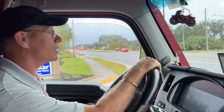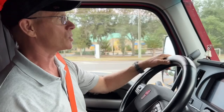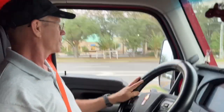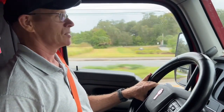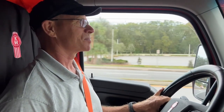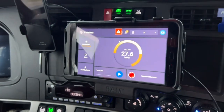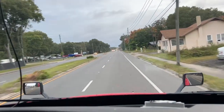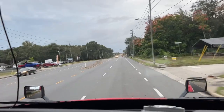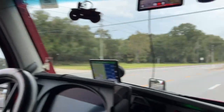Busy little place already, eh? Yep. When possible, make a U-turn, then turn right. Why does she want you to make a U-turn? She doesn't want me taking a shortcut. Oh. Go back and start over again. Trucks staying in there, people in their campers. Look at this guy. Oh my goodness. Continue on US 17. All set for the Florida swamp.